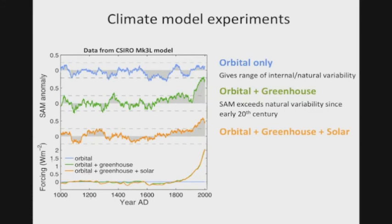The other thing that we did was to use Stephen Phipps's model runs, where he ran these last millennium simulations, but instead of throwing all of the climate forcing at it at once, he put the forcing in one at a time and ran the model again each time.